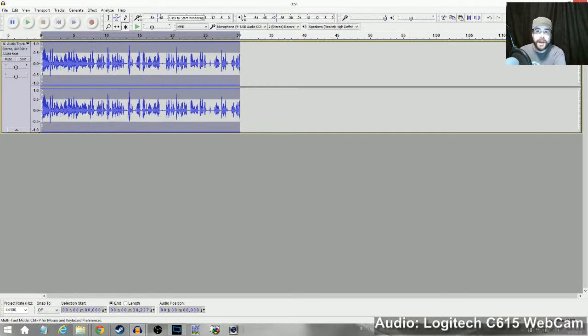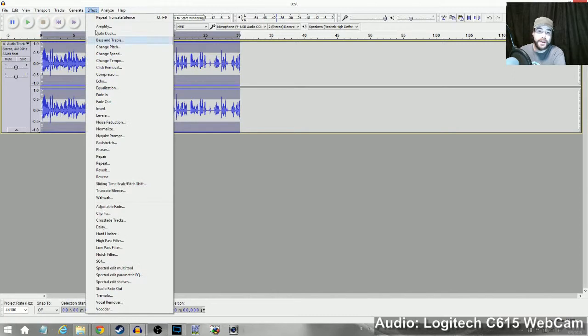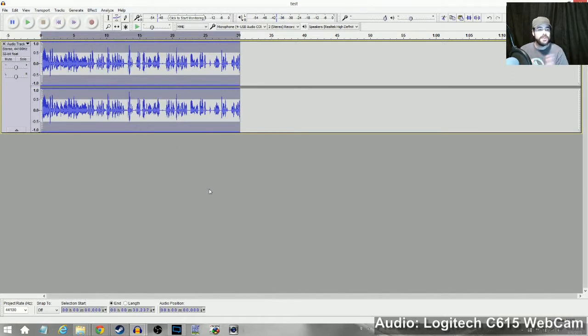So use the compress silence, or truncate silence under the tools. It'll get rid of that, or at least it'll cut it down so it doesn't sound so bad to the listener.